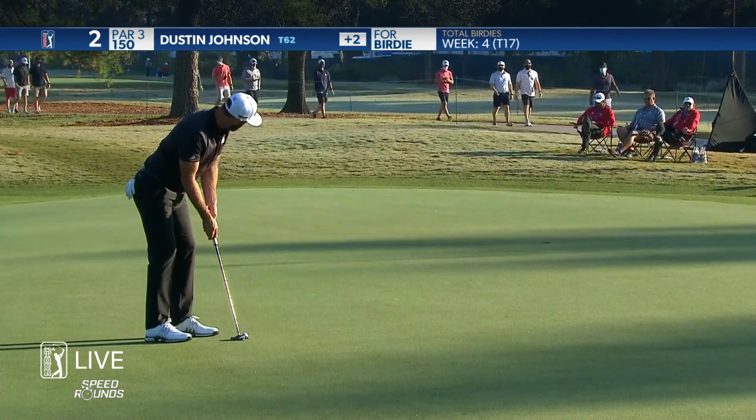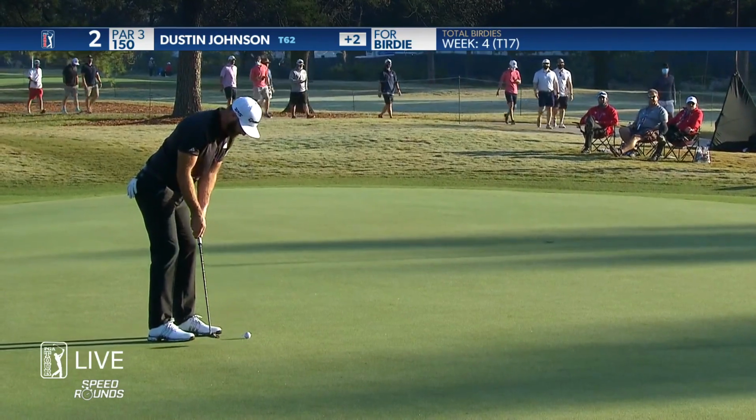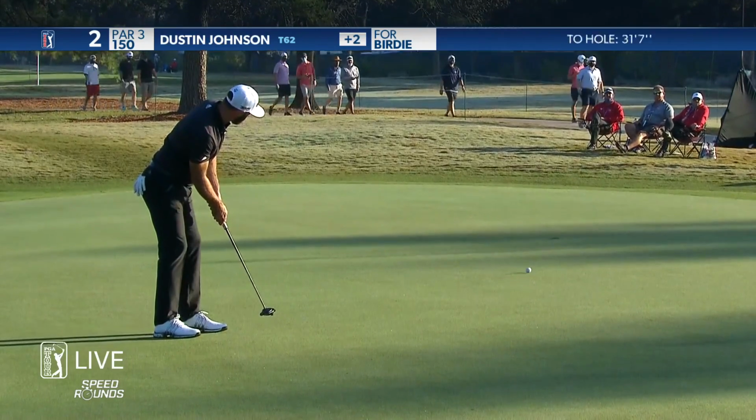Should be a little slide from his right-hand side, and the green's maybe just a hair slower with some morning dew. Can be aggressive.